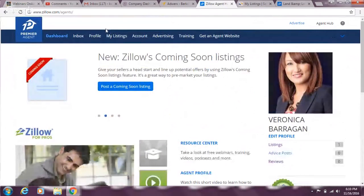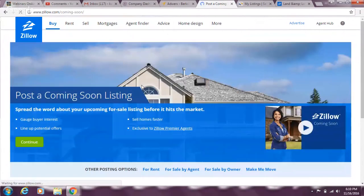And this is a post a coming soon listing. Oh, now it's allowing them. Guys, we were working on this, but I didn't think they were going to make it available already. You don't even have to pay for a zip code, guys. We are now really, as a company, like a premium agent. So post a coming soon listing. This is powerful, guys.